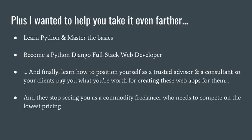And to stop seeing you as a commodity freelancer who needs to compete on the lowest pricing. Look around. Everybody who's competing on Upwork or these online platforms, these guys are just competing on pricing. They have no idea how to position themselves. They have no idea how to charge $50, $100, $150 an hour.